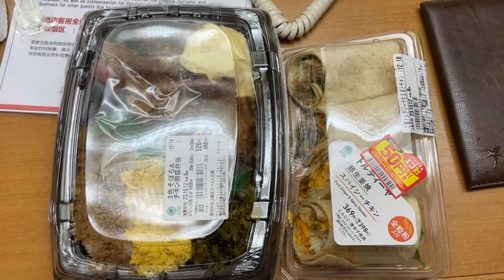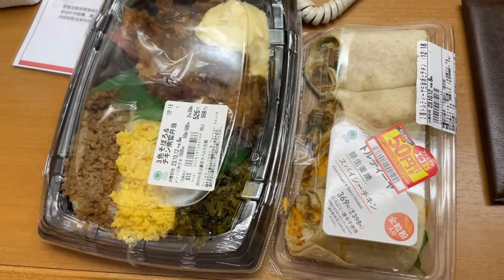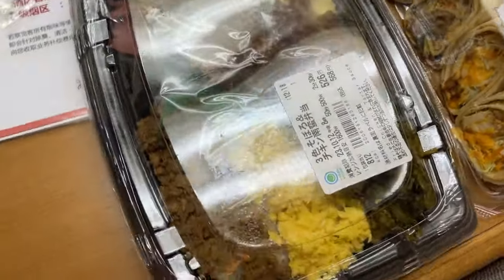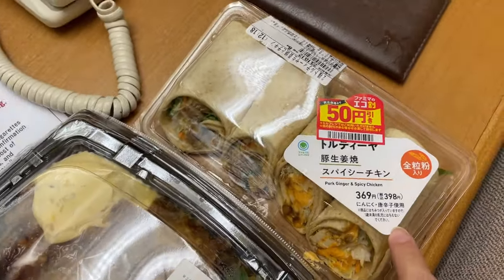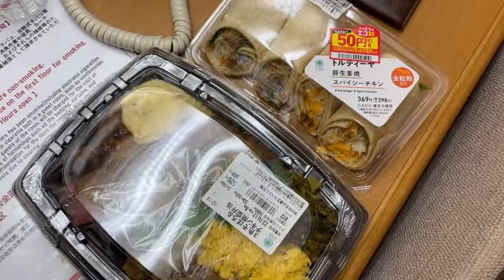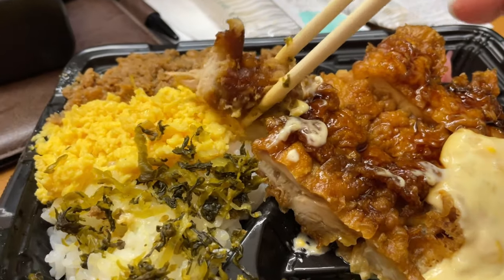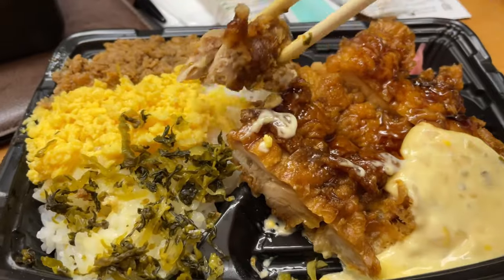So the good thing about the hotel is that it is just right next to a Family Mart, and this is going to be our dinner for the first night since we arrived really late. It's 1 a.m. and I got the fried chicken with tartar sauce, and my mom got the wrap. So this is pork ginger and spicy chicken. So this is going to be our first dinner in Japan. Okay. So chicken is not bad.